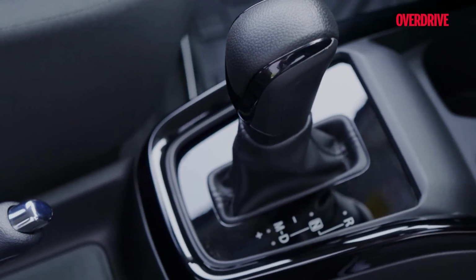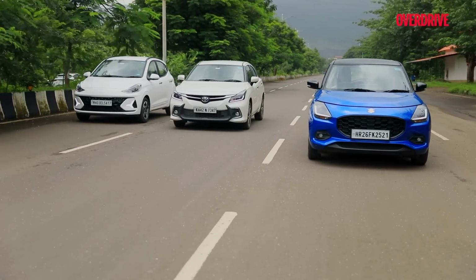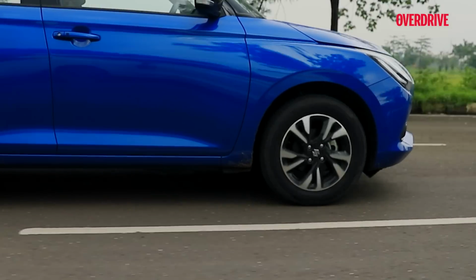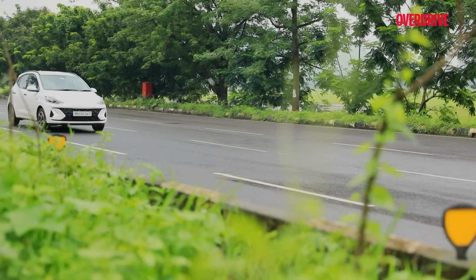AMT is great for new drivers of course, but it must be said that even with the manuals, the Maruti Suzuki derived cars here are easy to get used to. You can drag them along in a high gear often and the controls are light and precise.